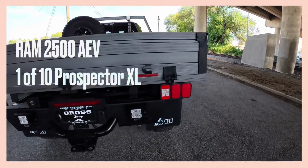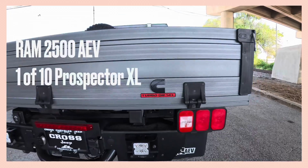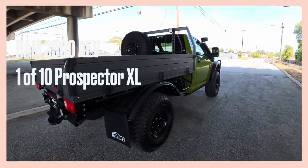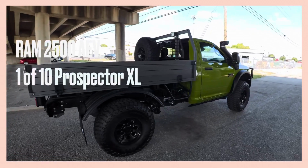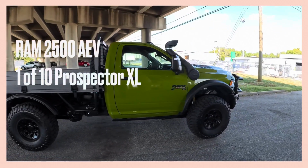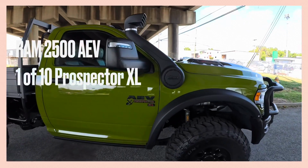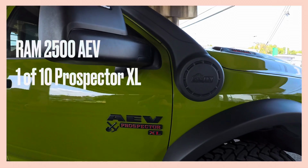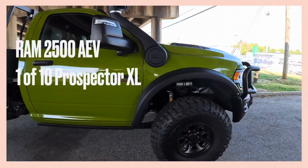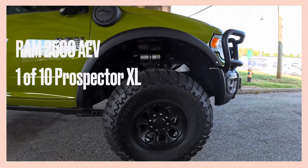This vehicle is equipped with a 6.7 liter Cummins turbo diesel, sitting on 40-inch Toyo mud terrains, wrapped around 17-inch AEV Katla wheels. This vehicle is ready for any off-road adventure. Also including a 3-inch dual sport suspension upgrade, along with AEV 8100 series shocks. This vehicle provides a superior ride quality with a low center of gravity.